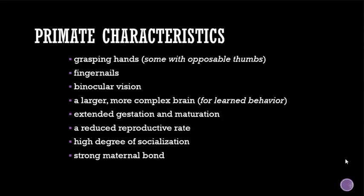Extended gestation and maturation, because as brains get larger, it is harder for the offspring to mature fully in the womb, so they're born fairly underdeveloped. If you think about human babies, they can't do anything at all. There's a reduced reproductive rate because so much parental care has to go in, and that goes to that strong maternal bond that's on the last list. And then there's a high degree of socialization. Most primates, not all, but most, actually live in very complex social groups.